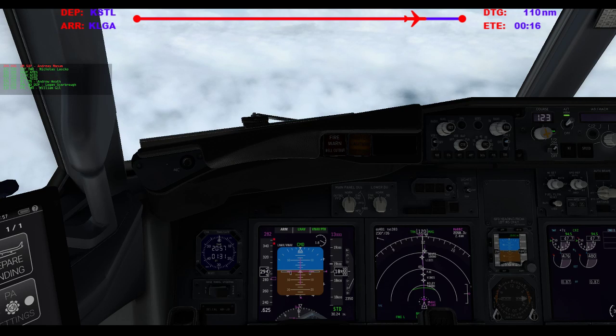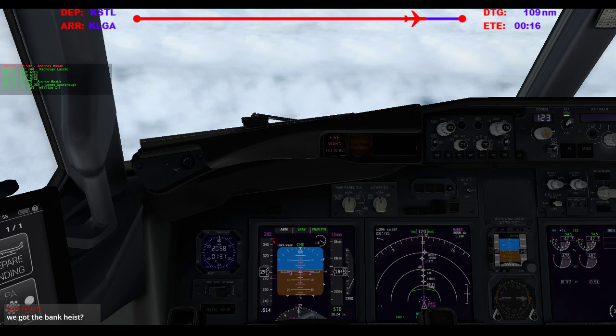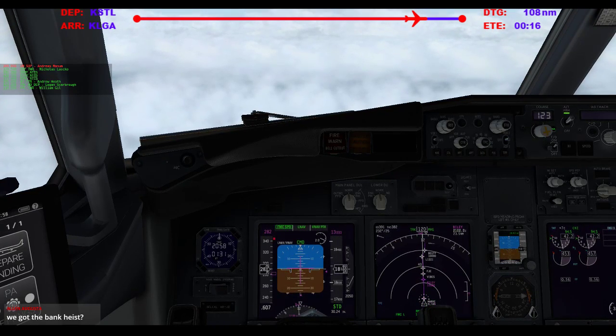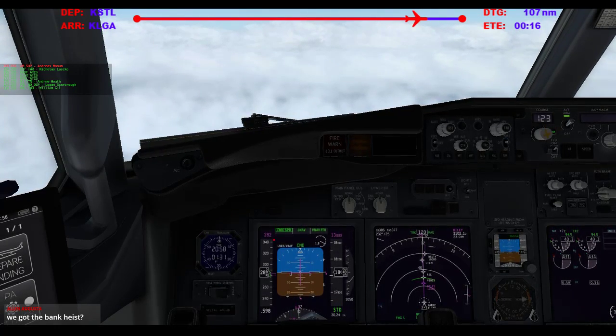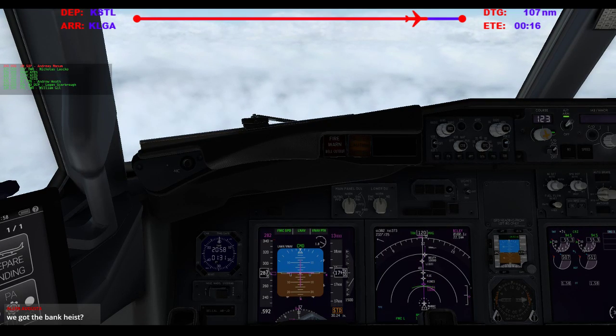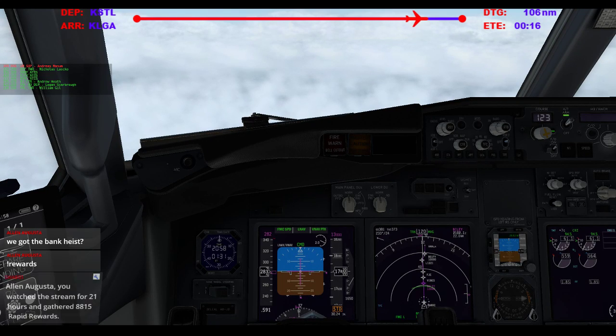It's pretty cloudy. Let's get the weather for LaGuardia. Winds 130 at 10 knots, good visibility, scattered at 2,700, overcast at 7,000. Temperature 24, dew point 17, altimeter 3024. So winds 130 at 10. So we'll probably get... well, I don't know what runway we're going to get actually. Probably runway 4, but we'll see.